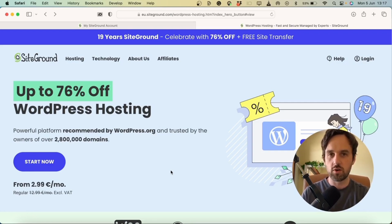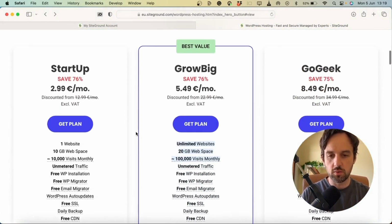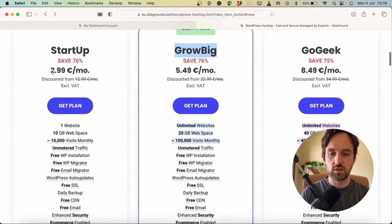Whereas Webflow is going to charge you €15–20 a month for every single individual website. And those bills can get very expensive over time, especially if you're testing new ideas and you don't know whether they're going to be bringing in money. So let's just take a quick look at the two options that you'll likely be going with. You have Startup here and Grow Big. Startup is €3 a month and Grow Big is €5.50 a month. It might be the same in dollars or a little bit cheaper. Either way, it's super cheap for the first year.